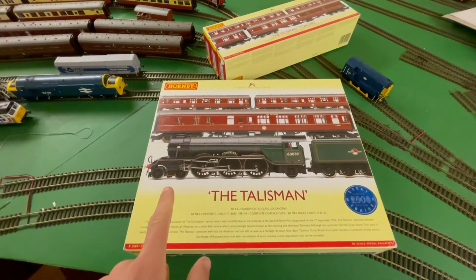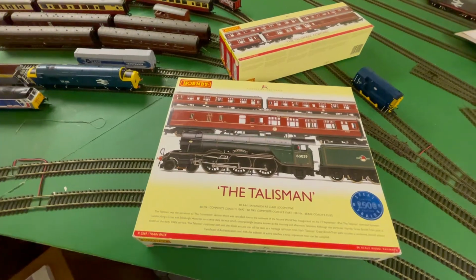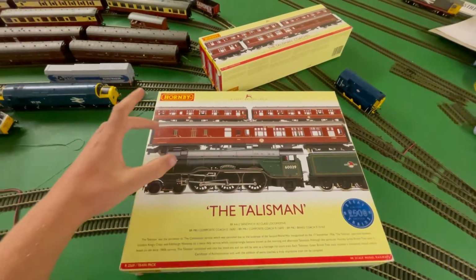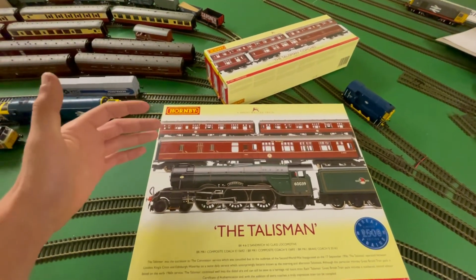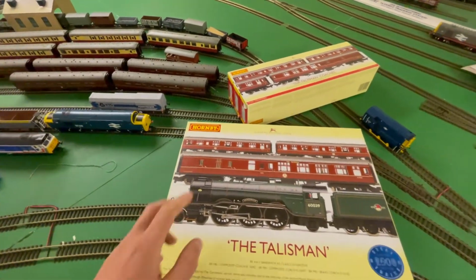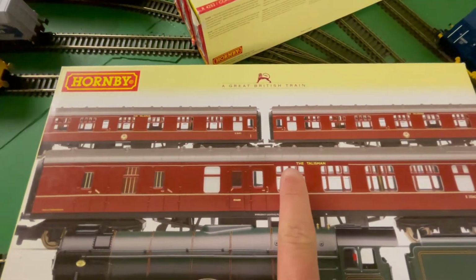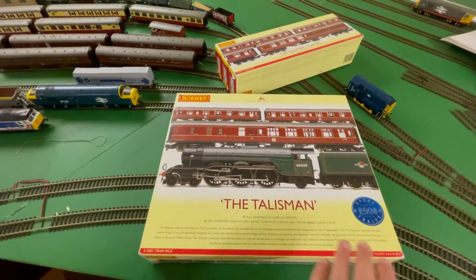As I say, it's an amazing model. Obviously, it's one of Hornby's A3/A1s. You can't go wrong with them. The coaches are just Hornby's bog standard old Mark 1s, like my set of 6 that you've seen on the channel many a time before. Here they are, actually. The only difference between them and these is these ones have the Talisman headboards on them. It's an amazing set.